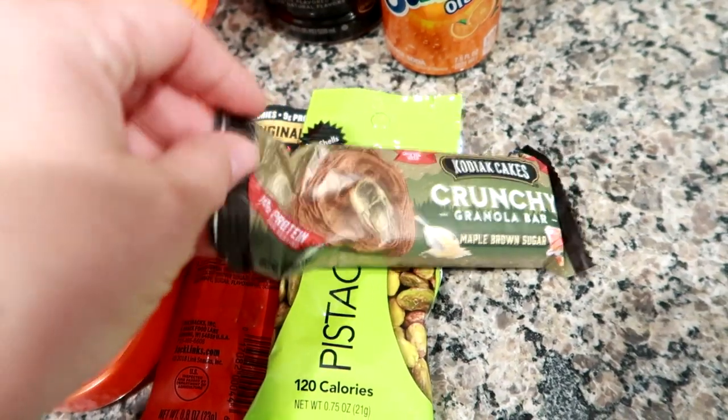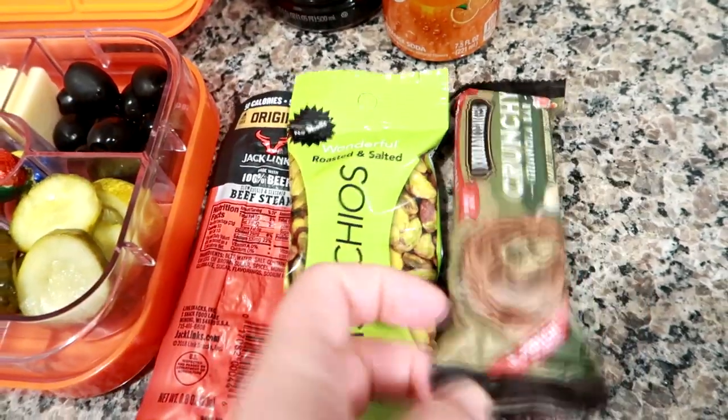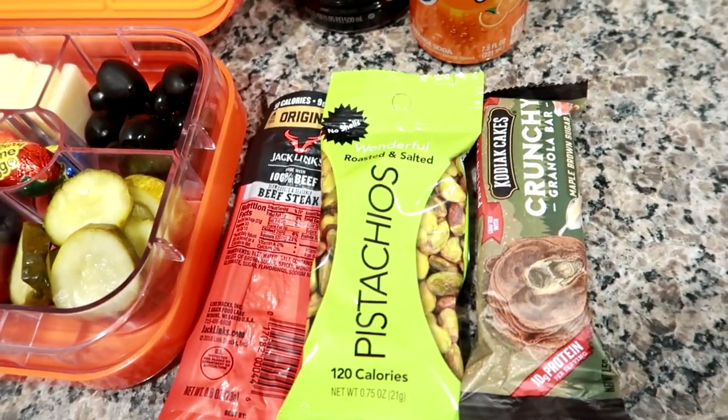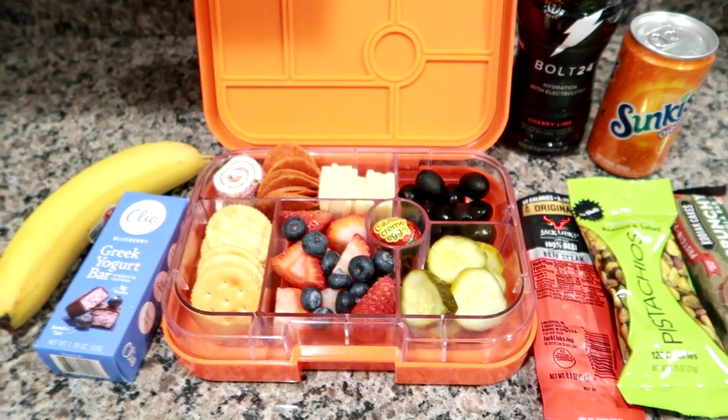They're a crunchy consistency, but they're just not as sweet as the Nature Valley ones. So they are good. They do have other flavors, which I do want to try. But this is lunch today, and we'll see you tomorrow on Thursday.